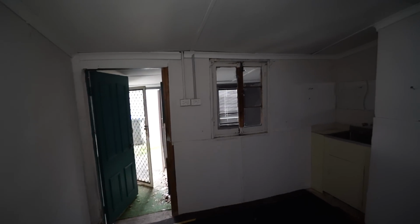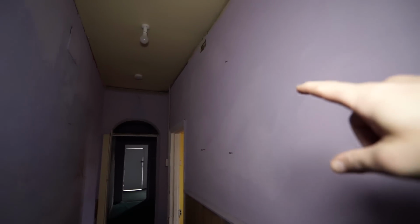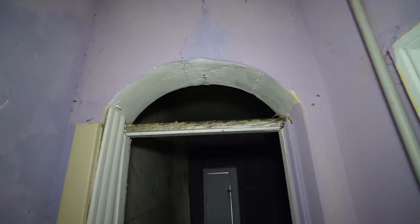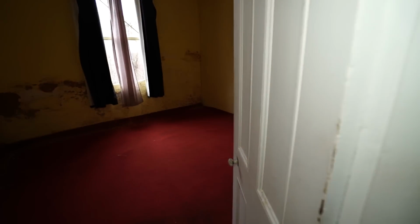Now the power is still on here, I did notice. But the previous occupants did go with the bright colours. Well, these classic old colours. Pretty recent electrical updates, definitely in the last 20 years. Yeah, salt damp there.